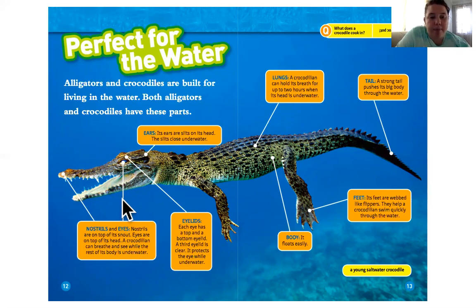Nostrils are on the top of its snout. Eyes are on top of its head. A crocodilian can breathe and see while the rest of its body is underwater. Eyelids. Each eye has a top and a bottom eyelid. The third eyelid is clear. It protects the eye while underwater. Wow.